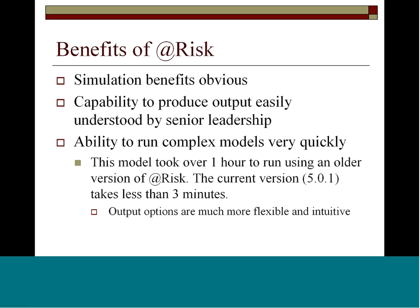The other thing that was helpful to me was the current version of at-risk runs these kinds of models really very quickly. I had originally constructed it under the older version of at-risk, I think 4.5, and also using the new version of at-risk, 5.01. And the older version took about an hour to run these models and produce the output. The current version did it in less than 2 to 3 minutes. It was absolutely breathtaking. So that meant that if somebody wanted to change something, or let's see what happens if we decide that Orleans has 200 school buses instead of 50, you could rerun that model really very quickly and give people the output they needed.